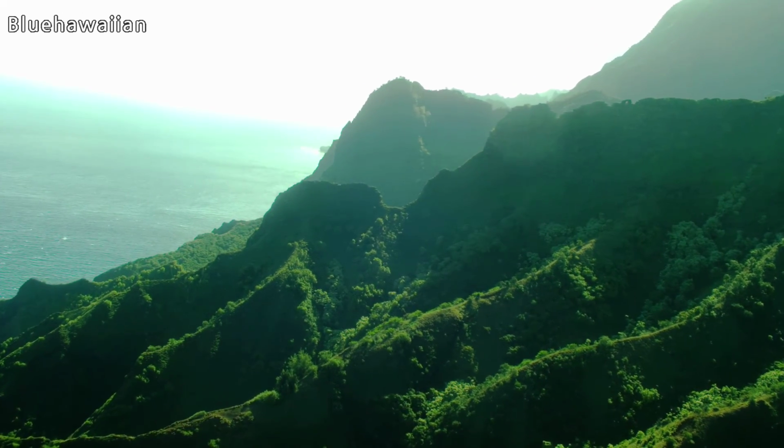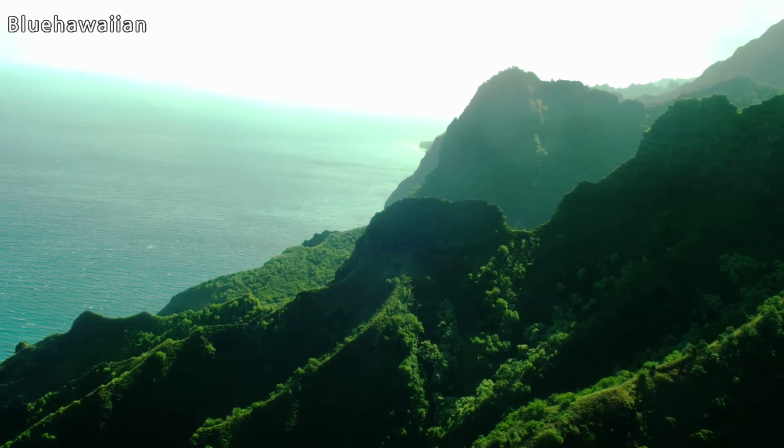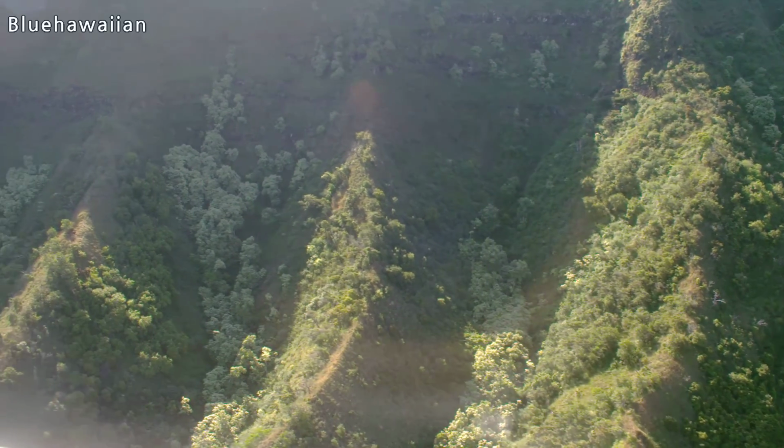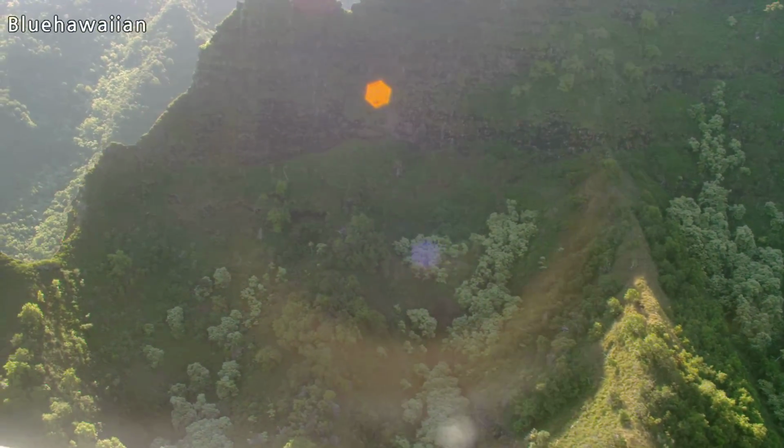So nobody will kayak Nepali except for during the summer. It's just because the waves are too big out here normally. 15 to 25 feet is about average. Sometimes as high as 50 feet. As far as the depth of the water, it's about 40 feet here immediately.